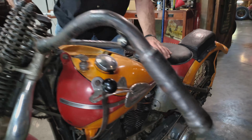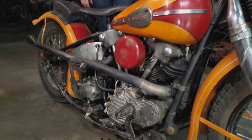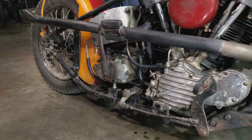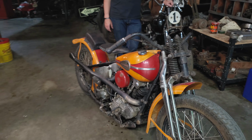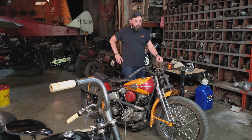So this machine we restored here at the museum last year and have run it occasionally. So today, after sharing the history of both of these machines, me and Chris are going to get out and fire these bikes up and maybe even do some hole shots.